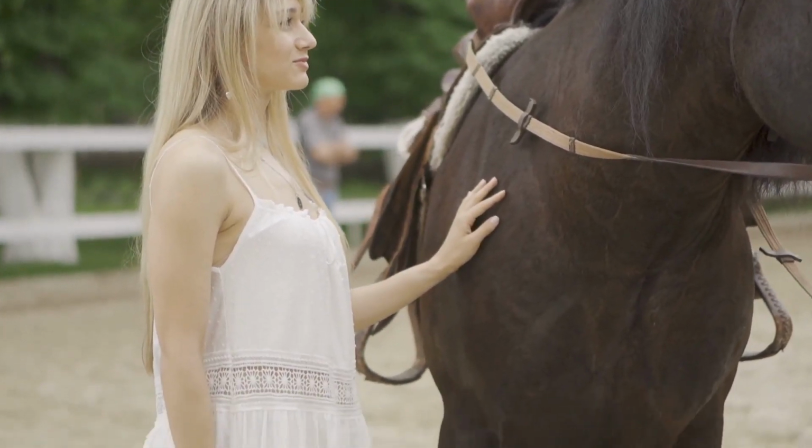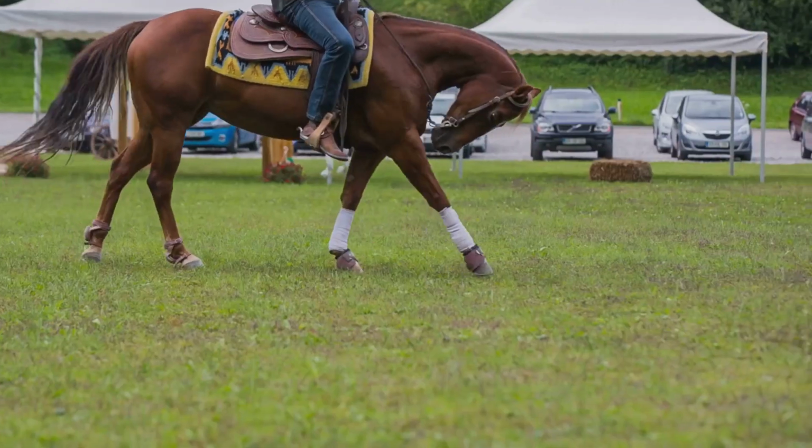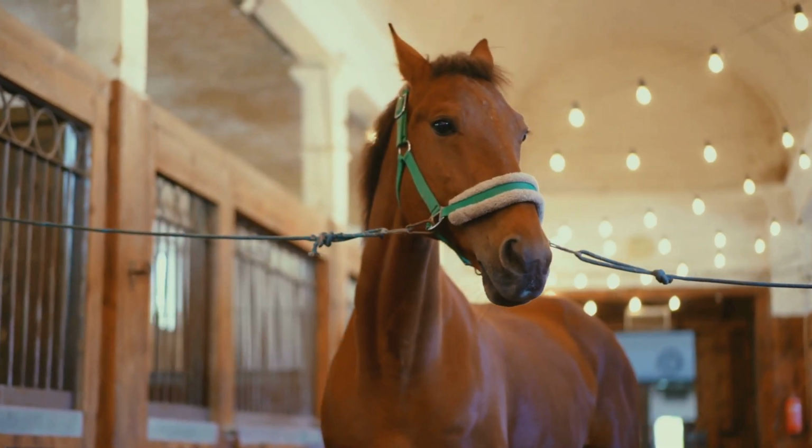But that's just my take on it. The beauty of it is, everyone has their own favorite, their own story. Maybe you grew up riding a trusty quarter horse, or perhaps you've always dreamed of the elegance of a saddlebred.